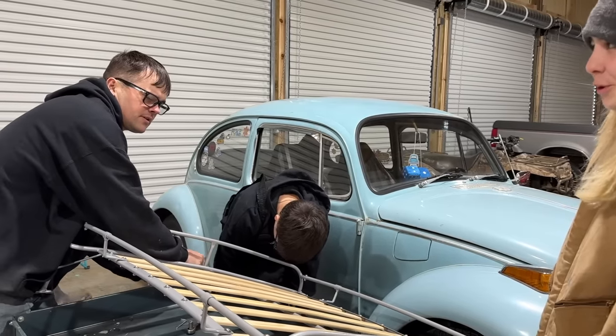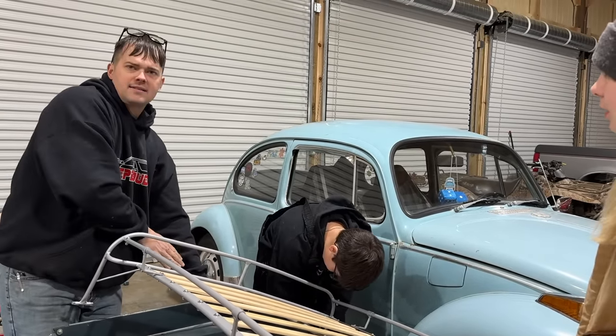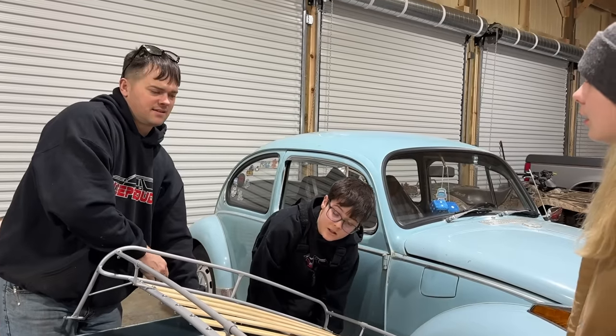It goes on the opposite direction, I thought it did. This is not the front and back, this is the sides. So I thought these were the front and back. It's actually the left and right. Yeah. Oh, wow.